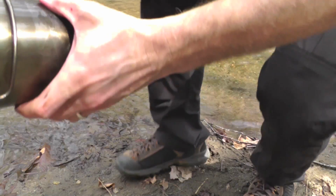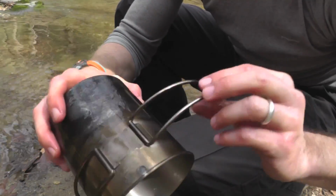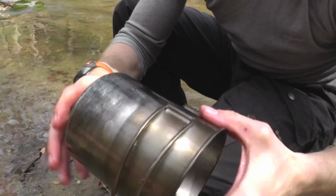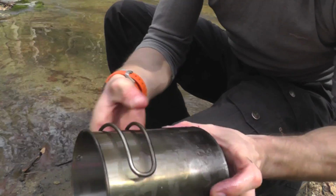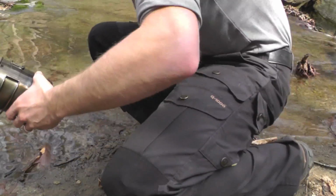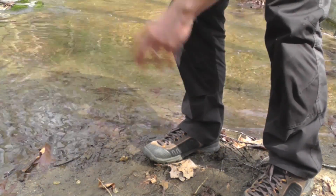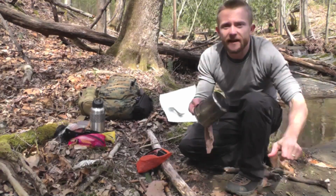Okay, check that out, guys. A little bit of sand in the joints here, but nothing I'm going to worry about. It's blackened from being on the fire, of course, but it's also clean. So, there you go. That's how you do it. I'm going to let this dry. We'll put it in our sack and get out of here. We are basically getting ready to pack up and get out of here.